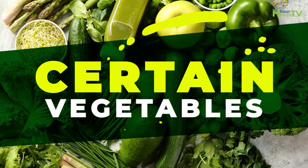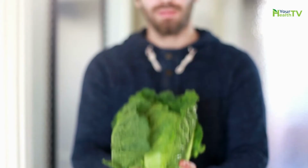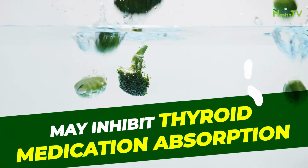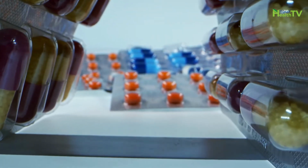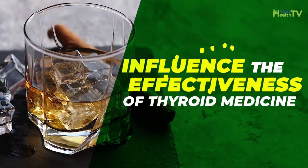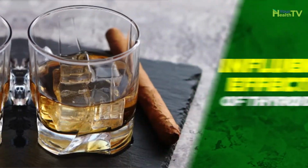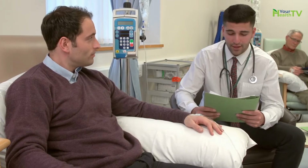Certain vegetables. Cruciferous vegetables that are rich in fiber, like broccoli, cabbage, spinach, kale, and Brussels sprouts, may inhibit thyroid medication absorption. Reducing the amount of such produce in the morning right after your medication may help. Caffeine, tobacco, and alcohol can also influence the effectiveness of thyroid medicine. Ask your doctor for tips on how to regulate and/or reduce your consumption.